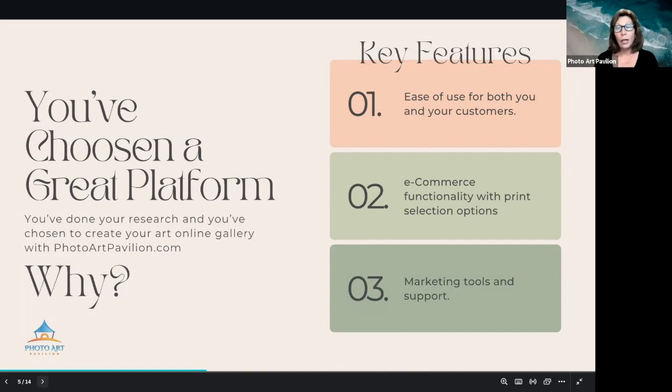Very, very important. We have e-commerce functionalities with several print selection options, which is another key point. You want to give your art buyers, those art viewers that are coming through, the ability to see your art in many different types of medium, whether it be acrylic, metal, prints, frames, canvas, etc. You want to give them that option. You want them to have a visual look of what that could be. And then, of course, having the marketing support, which is what we do with these J&J cafes on a monthly basis. We also offer other marketing support that we could talk about at a later date when you're ready for that. So we consider Photo Art Pavilion to be an affordable and a really great platform for you to get your artwork visible to a broader audience out there.